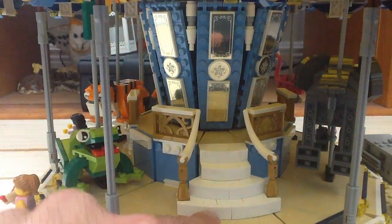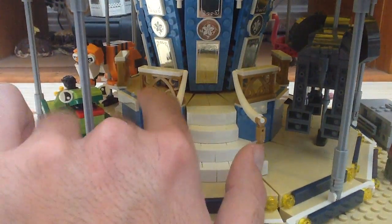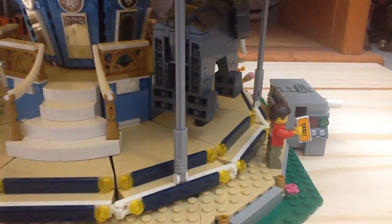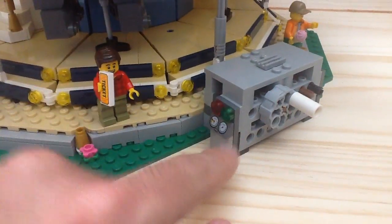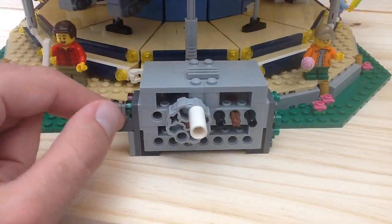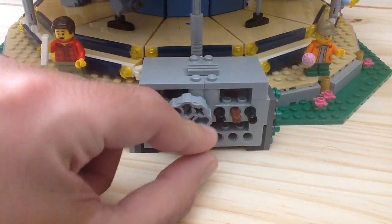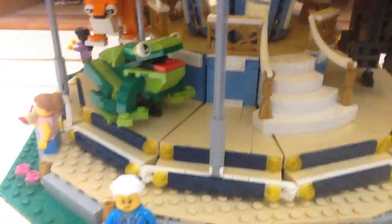You also have the inside of the carousel here, which has some nice detailing. You can see it has some mirror stickers throughout on each side. You have a nice staircase here, which uses some tusk pieces for the railings, and you also have this nice railing as well. And I'm going to start off by rotating the carousel, which you can see right here. We have a little energy box here, which has a printed tile right there, as well as a little vine. You also have a place to put your Power Functions, and then when you turn this around, the whole carousel moves. So we're going to show you a better look at that in a little bit.